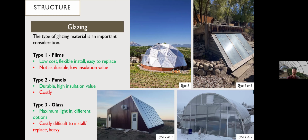Paneling glazing, that's type 2, a little more common, probably some we're pretty familiar with, especially on the hobby scale, with those examples that Tammy was showing. These types of poly panels are durable. They have a high insulation value. You can get different types, so you can get a single wall, double, or triple wall. Those have different insulation values depending on your need. They can be somewhat costly. They're rigid, so you do have less flexibility with them, though there are some panels available that do have some flexibility. This is probably the largest category that we see in the field.